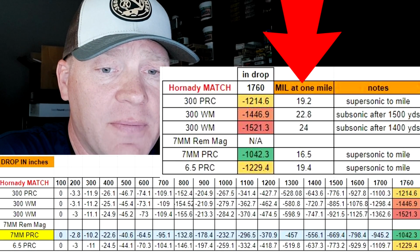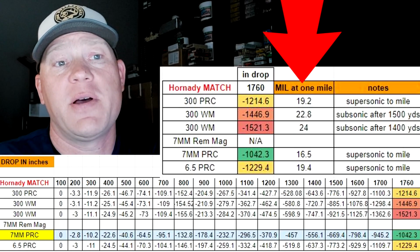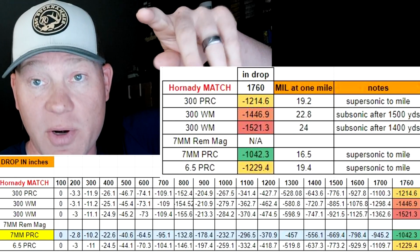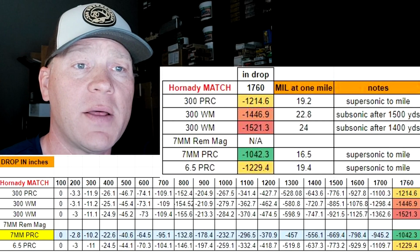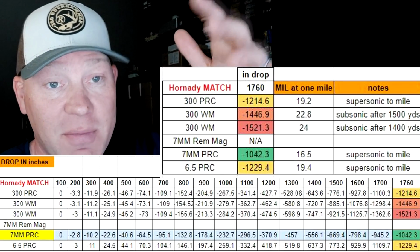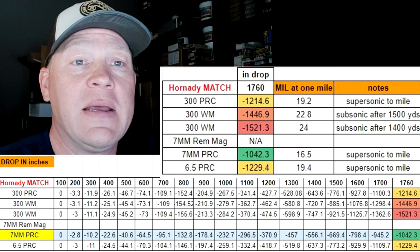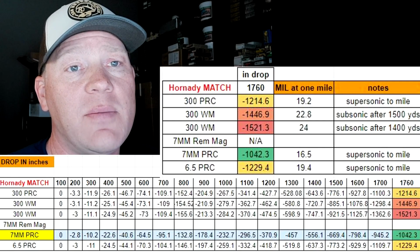You can see if you're out there and you're trying to hit a piece of steel at 1 mile, for the 300 PRC loading, you're going to dial 19.2 mils. 300 Win Mag, depending on which one, 22 or 23, 24 mils at 1 mile. The 7 PRC, 16.5 mils at 1 mile, which modern day scopes, many of them have that much elevation, and if not, there's plenty of holdover in the reticle to do that. And then the 6.5 PRC is 19.4 dial.